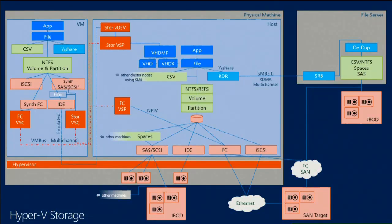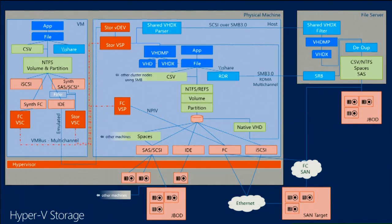So once we have the ability to parse a regular file and make it into a disk, there are many more interesting things we can do with it. For example, we introduced native VHD. What that does is the same VHDMP parser that was used to power the VM's storage can be used as a storage device for the host itself, for the Windows itself. So native VHD, you can mount it, and you can expose that drive into the same Windows operating system. We use VHDMP on the file server.